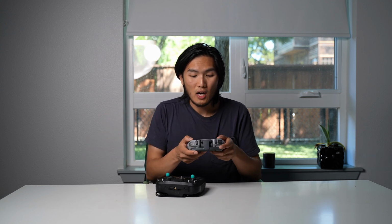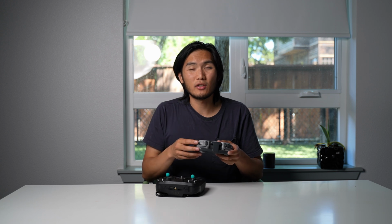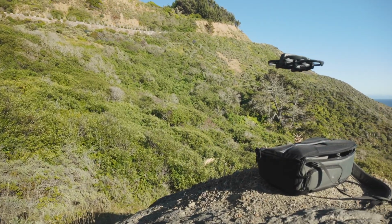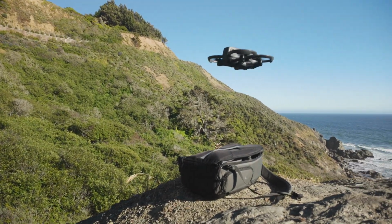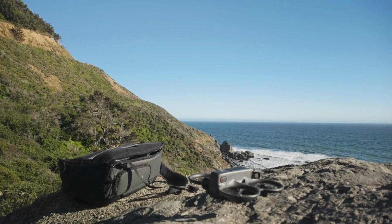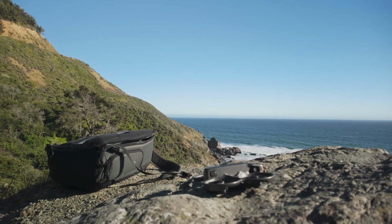On the Avata 2, if I want to take off my goggles or something, I can literally just let go of it and I'm good. And I think it's kind of cool because when I want to land, I literally just bring it close to me, take off my goggles, and I usually land at line of sight. So that's really cool about the Avata 2. But when I just want to fly around, this remote doesn't feel that enjoyable for me to use.